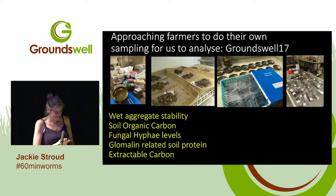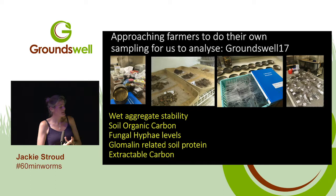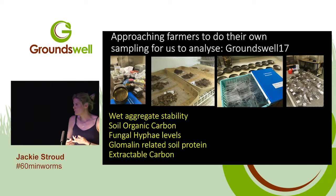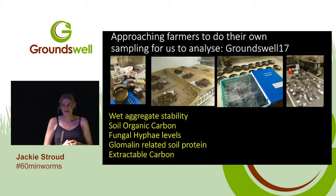And we dried them out in our labs, and we ordered them quite neatly. And I measured wet aggregate stability, soil carbon. And then we were trying some other things like fungal hyphae, glomalin-related soil protein, and extractable carbon. And we were measuring these things. We measured the hyphae because it's always mentioned in the literature, and I hear a lot about that. We were measuring glomalin-related soil protein because we had one of the world experts at Rothamsted who works on those biological aggregating agents, and he had a great test for doing that, and extractable carbon.